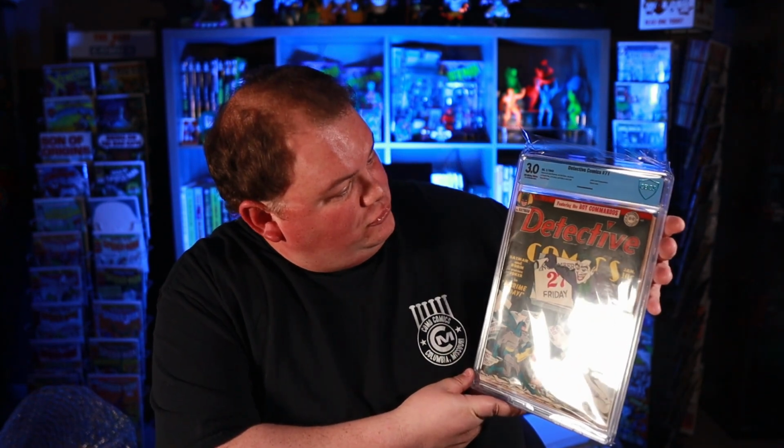Our next contestant is a book that really surprised me. This one I did not have pressed and cleaned just because it has a spine split and it has a detached centerfold, and this is Detective Comics 71. This is a classic Joker cover. It has off-white pages and came in at a 3.0.